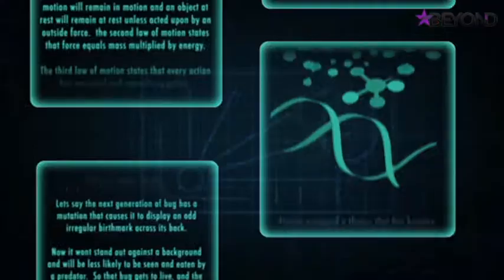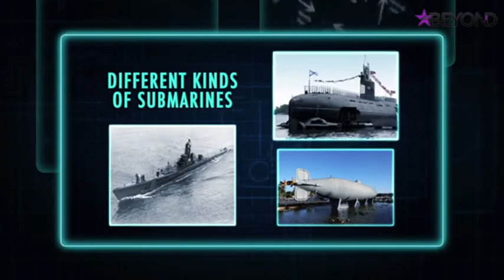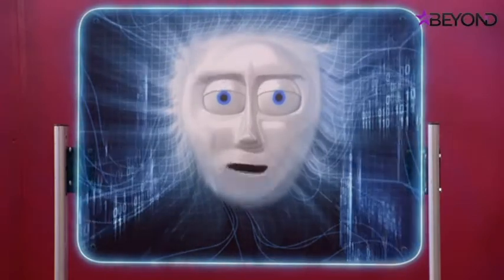Many submarines have used the principle of ballast to rise and sink in the water. But the submersible that I showed you doesn't use this principle. It cleverly uses another principle.